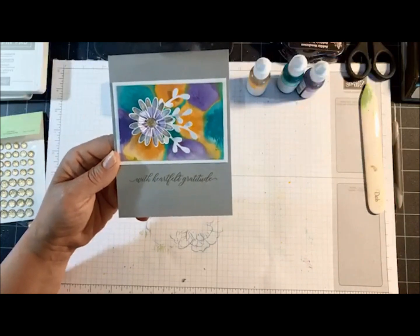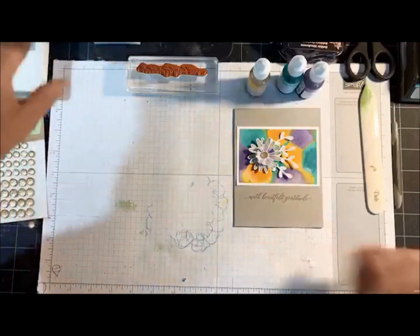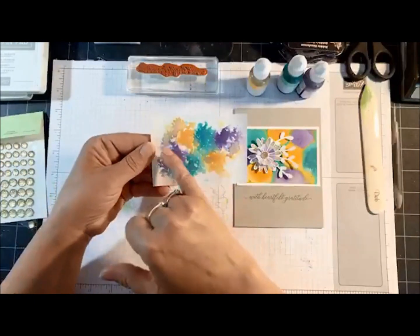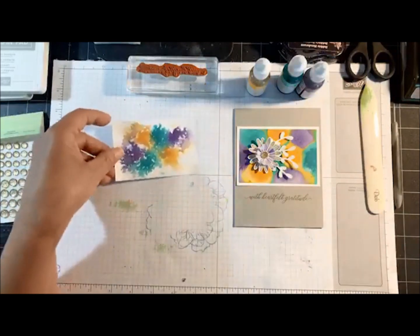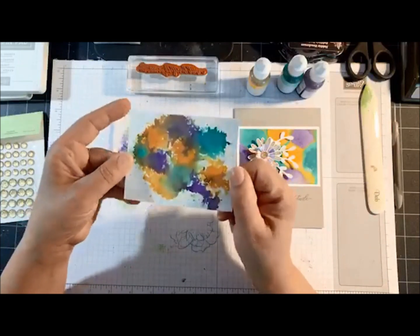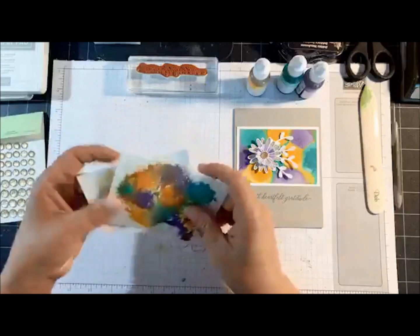I'm going to show you a few samples of just the background. I tried different ways of doing this. Like on this one, I just did a few little splotches with just a little bit of water. And then here's another one. I add a little bit more water so you can see it spread just a tad there.